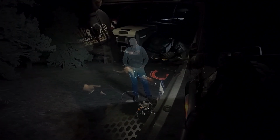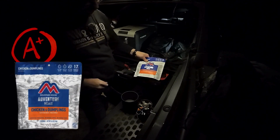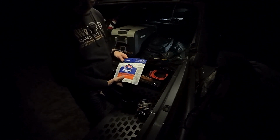All right, so for dinner tonight, I'm gonna do something really kind of simple. I'm just gonna do a Mountain House, but I'm gonna do the chicken and dumplings. And the chicken and dumplings is by far my favorite Mountain House meal.